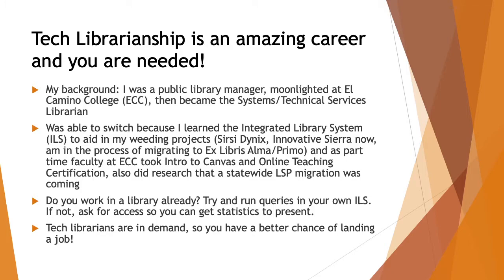Okay, so the purpose of this program is also to talk about how tech librarians are in demand. And the reason why I talk about tech librarianship is because the skills are really needed. And so if you have these skills, or if you start slotting yourself for these roles, I sincerely believe that you'll have a better chance of landing a job as a full-time professional librarian.